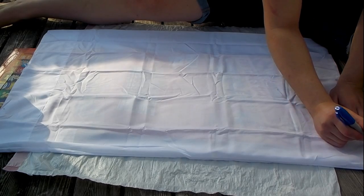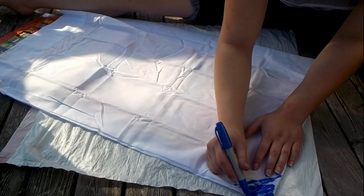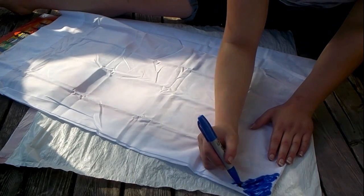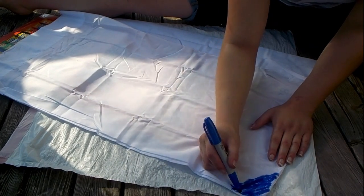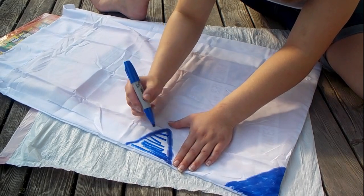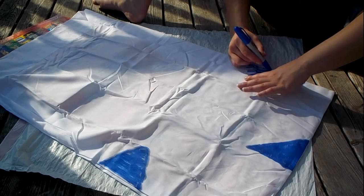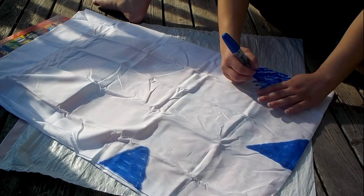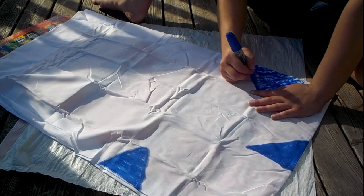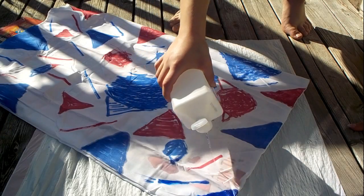Now for the fun part. Take whichever color Sharpie you want to start with and draw whatever you want on your pillowcase. I started out by drawing triangles, then eventually ventured off into other stuff, and then ventured back to triangles because I didn't like what I did. I recommend that you don't try to layer the Sharpie ink too heavily to get a full color, because honestly, whenever you pour the alcohol on it, it's going to be colorful. You don't have to worry about it not being full of color.